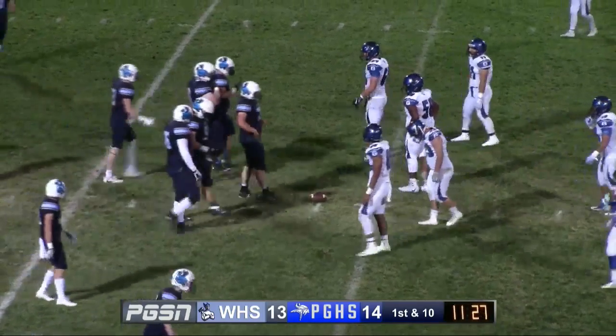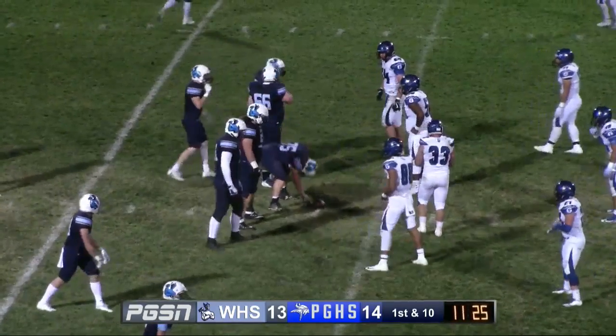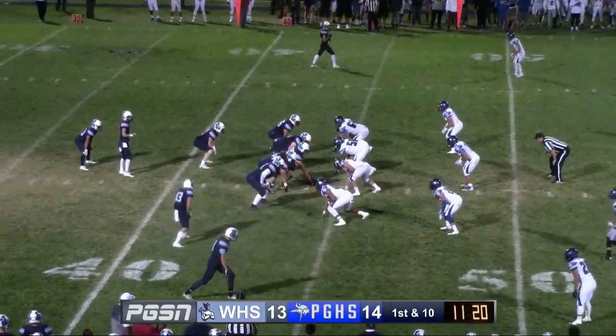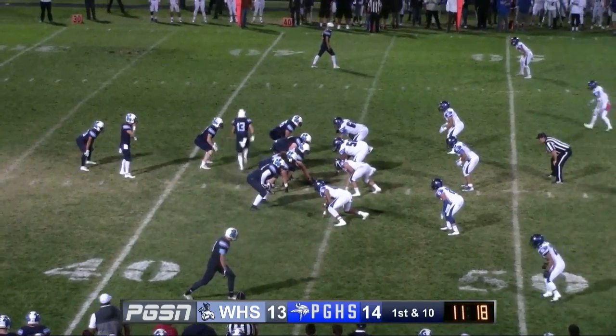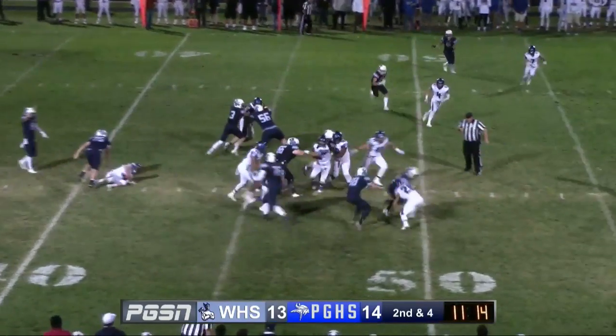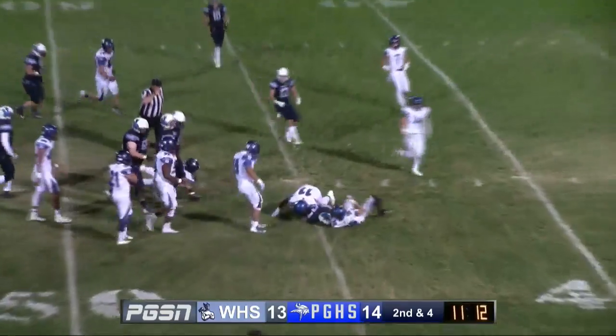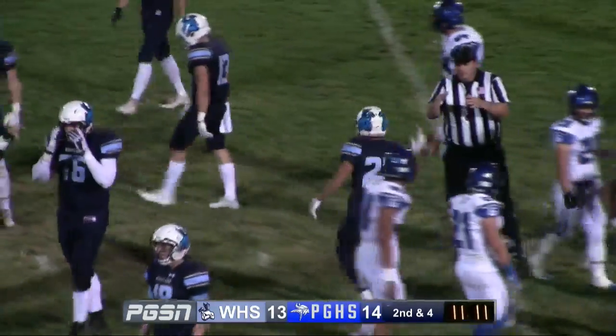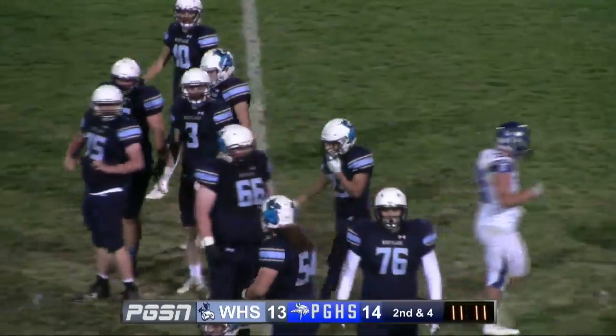And welcome back to Pleasant Grove at Westlake. Pleasant Grove leads Westlake 14-13. Beginning of the third quarter. Westlake has the ball at their own 45. They'll give it to number 23, who has it burst and gets the first down for Westlake.